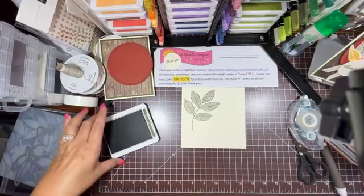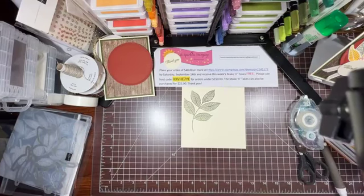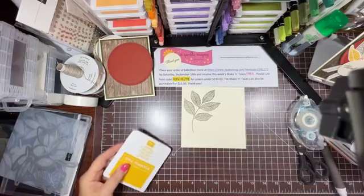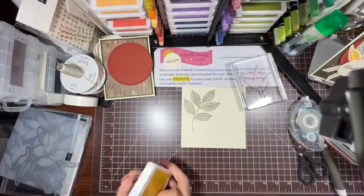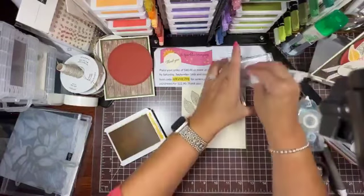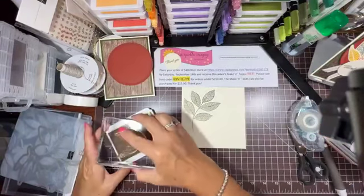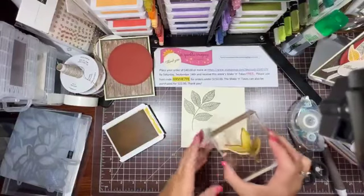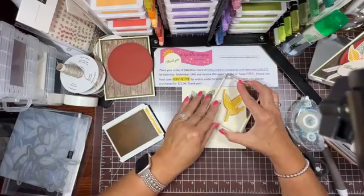Okay, pretty, right? So we've got that one. The next one I'm going to do in Crushed Curry, and that's going to be this image right here. Sorry, my stamp, my blocks are a mess. And let's see, I think I can put this one right here.